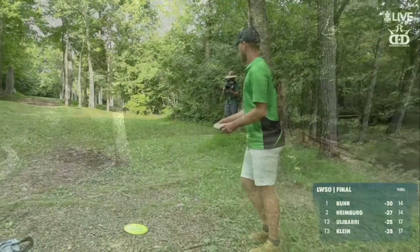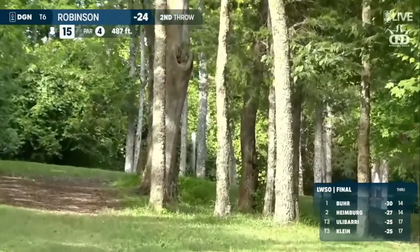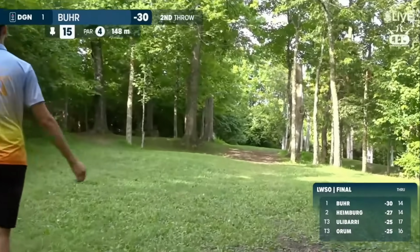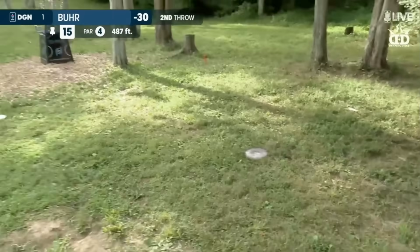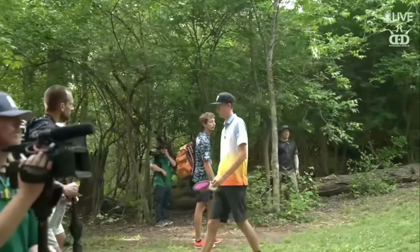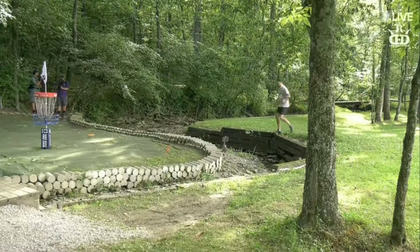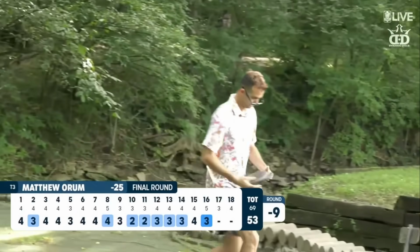All right. There you go. Go home. Wow. You can see why they liked it, huh? That'll work. You will have that for a 4-stroke lead with 3 to go. You saw the upshot and the drive. Here's the eagle putt. This could get Matty O into a tie for 3rd place with this little finger pop. Bang! Matty O joins the crew at tied for 3rd.